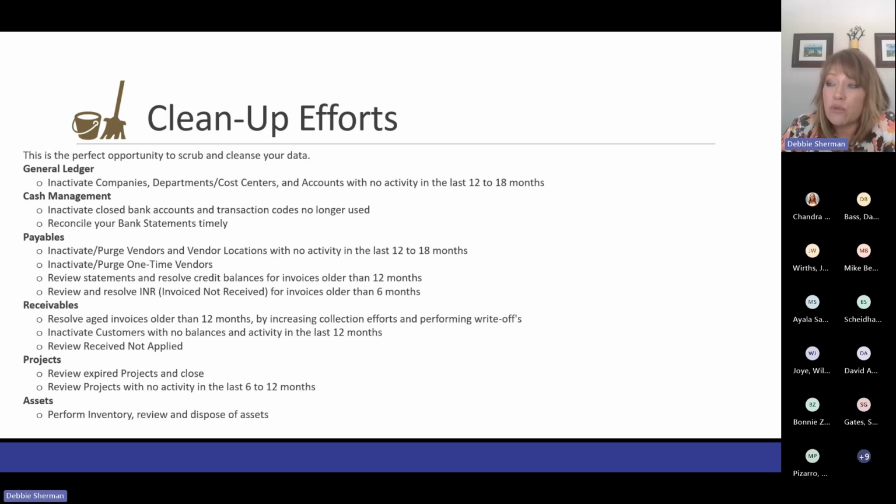You'll want to review and resolve your invoice not received for invoices older than 6 months. So if you're a larger organization or even a smaller one, and you're utilizing the full suite of procure to pay, which is requisition to payment and payables, you'll want to take a look at that INR and work with your supply chain team to determine why these are not received. Was it simply missed? Is there an issue, etc.? So very important there to make sure that's up to date and you know exactly what data you're dealing with.